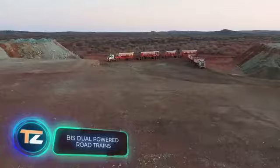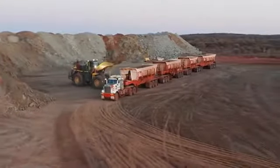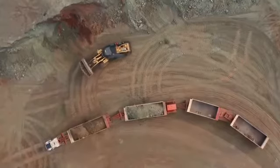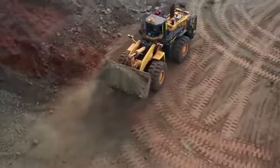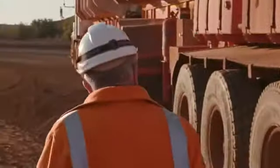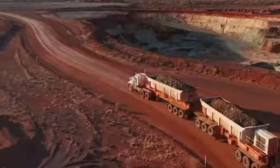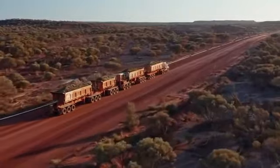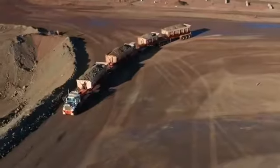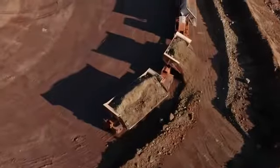BIS dual-powered road trains. And here's another vehicle that can significantly improve the profitability of a company. In this case, it's a mining facility. That's because this truck train from the Australian company BIS was designed to transport loose materials, particularly ore. This car picks up cargo in the mining quarry and then takes it to a special factory or to the train loading terminal. However, it has a load capacity of up to 500 tons, higher than in similar vehicles, which means shorter transportation cycles. This in turn increases productivity while reducing costs.